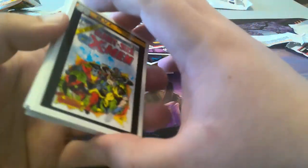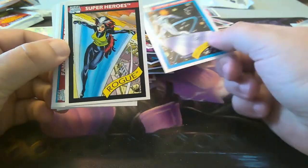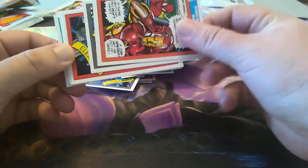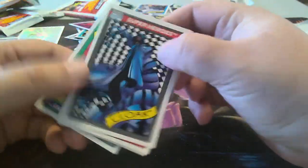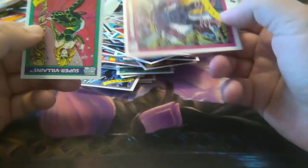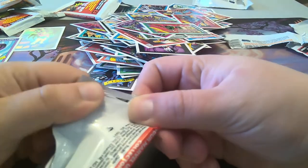So Dr. Octopus. We got a giant size X-Men. Our Silver Surfer. Yeah. Rogue. We've seen this one. Iron Man. Hey, Cloak again, but different spot, Elektra. I think they're cut the same way because every one of these cards was a duplicate. That's kind of a bummer. But maybe I have the complete set.